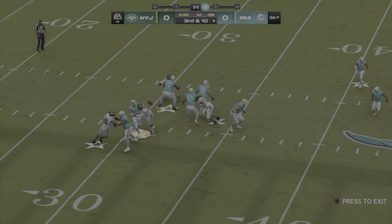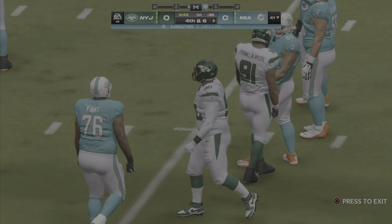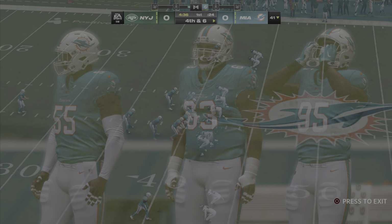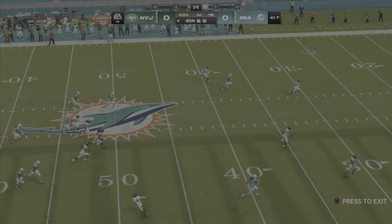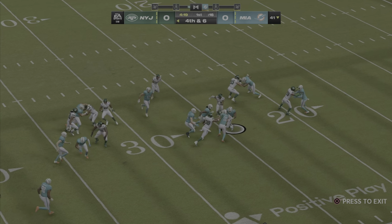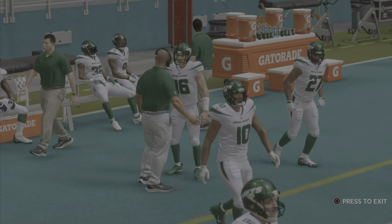Tua sets up to pass it. And a quick throw here, that's complete. And he'll be out of bounds after getting this one across the 40. A gain of 4, not enough, and it looks like punt time on their opening drive as it's 4th down. The Dolphins will send out the punter now. As the first drive of the game stalls out, he's on to punt. This is taken at about the 14. So a good punt there, but a nice return of 11 yards. And the Jets will take over.